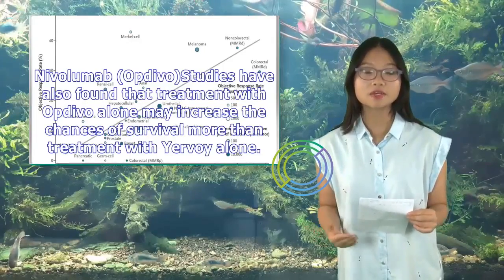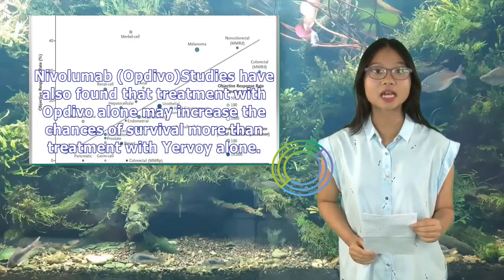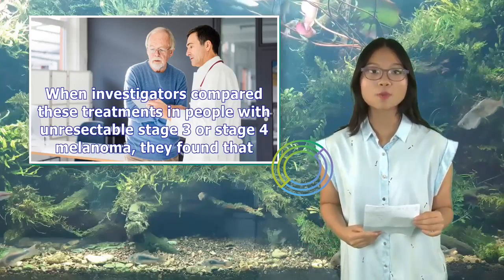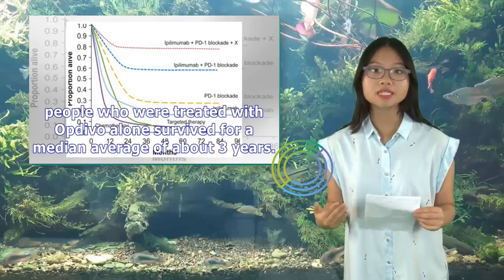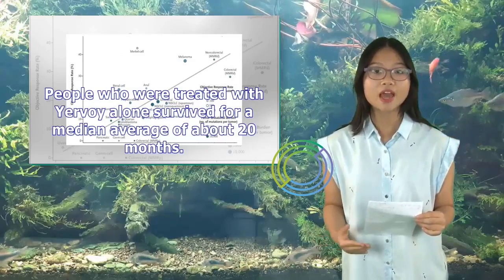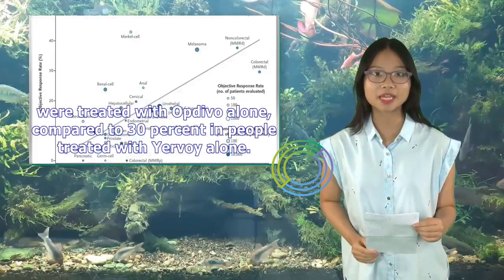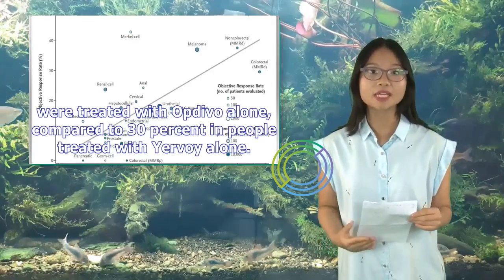Nivolumab. Opdivo studies have also found that treatment with Opdivo alone may increase the chances of survival more than treatment with Yervoy alone. When investigators compared these treatments in people with unresectable stage 3 or stage 4 melanoma, they found that people who were treated with Opdivo alone survived for a median average of about 3 years. People who were treated with Yervoy alone survived for a median average of about 20 months. The same study found that the 4-year overall survival rate was 46% in people who were treated with Opdivo alone, compared to 30% in people treated with Yervoy alone.